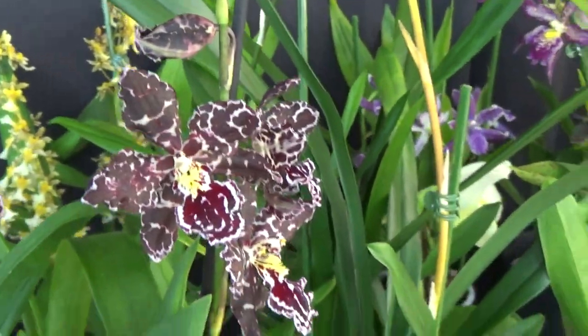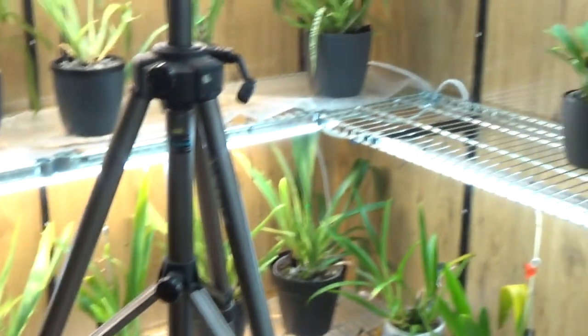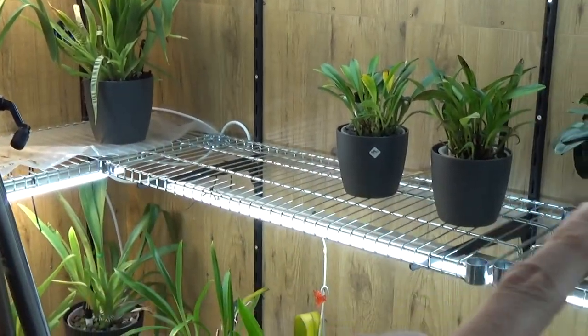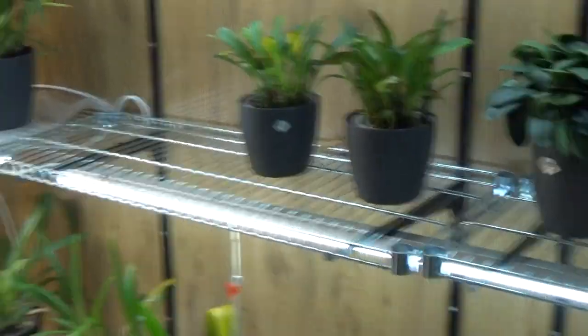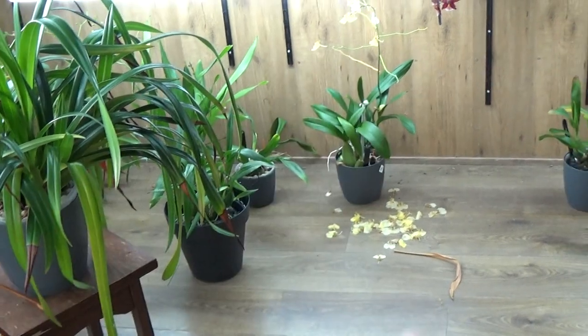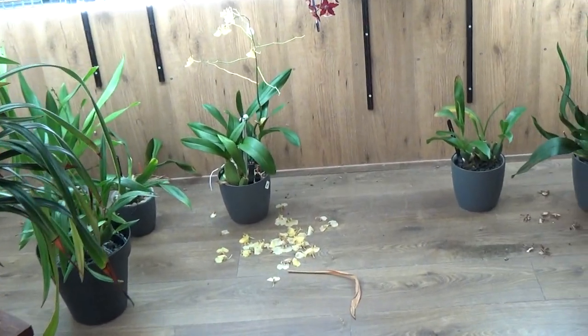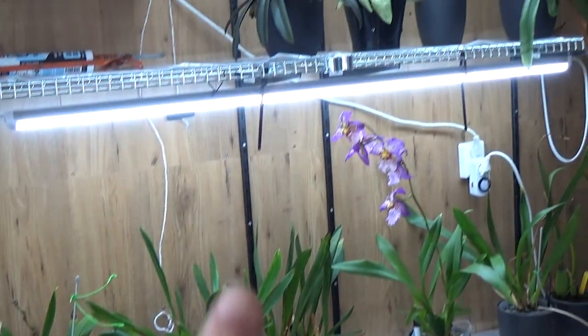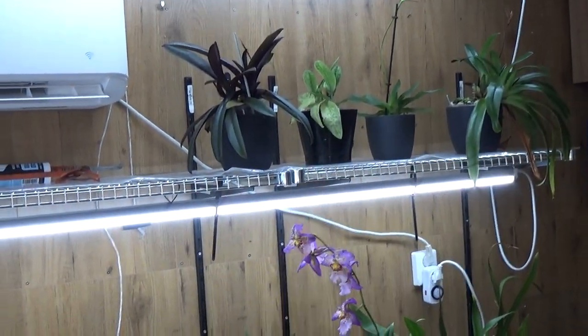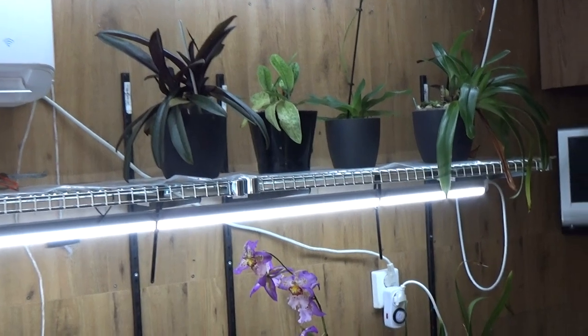To put them somewhere on the shelves, for example, over here, I have a very big area. I have a few Masdevallias who could be put closer together. And we do have some room on the floor there. This is my Oncidium dropping all the flowers. But yeah, I will find some space. And I have my slipper orchids over there. So the new one will join them there as well.